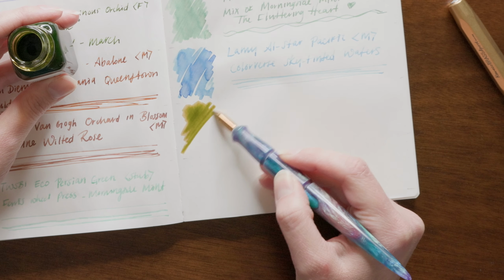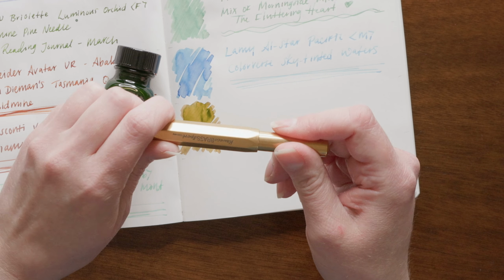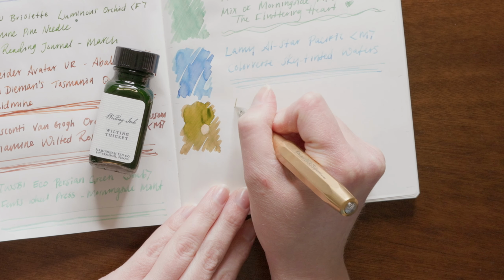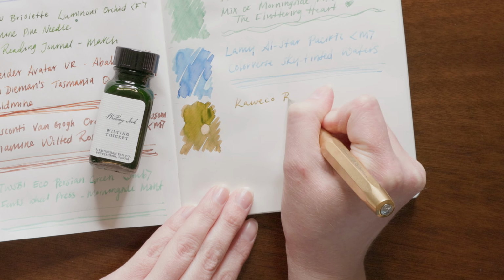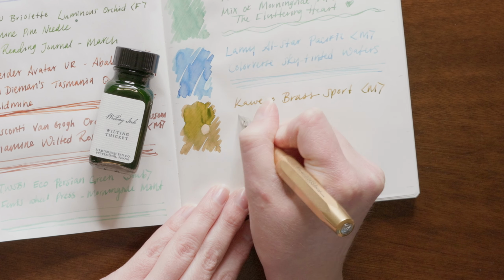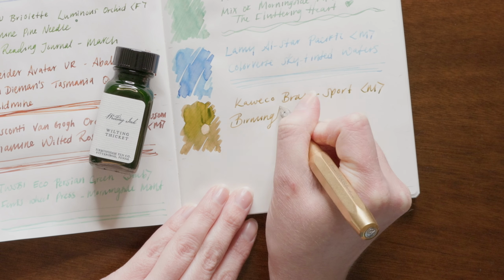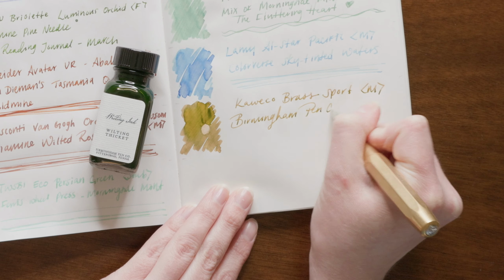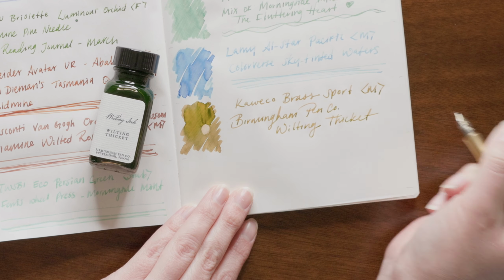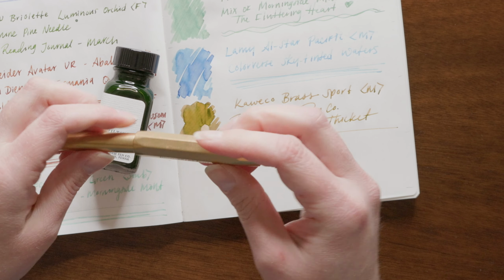The last two are pens that I recently purchased. The first one is the Kaweco Brass Sport, and I have in it Birmingham Pen Company Wilting Thicket. This ink looks a little questionable when you first put it down. I don't like the green tinge it has, but then it dries to a nice brown. Technically, this is my boyfriend's pen, but I use it more than he does.